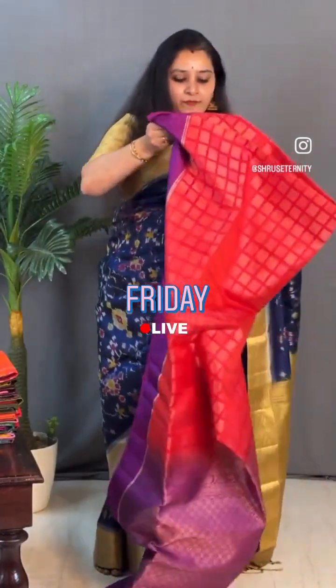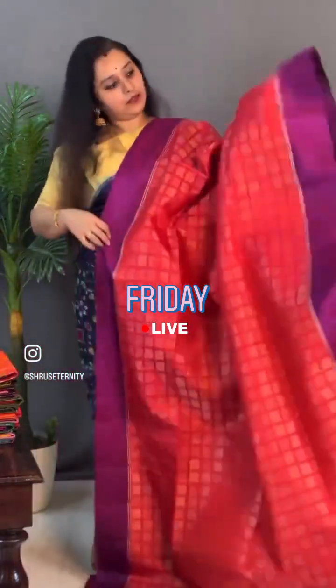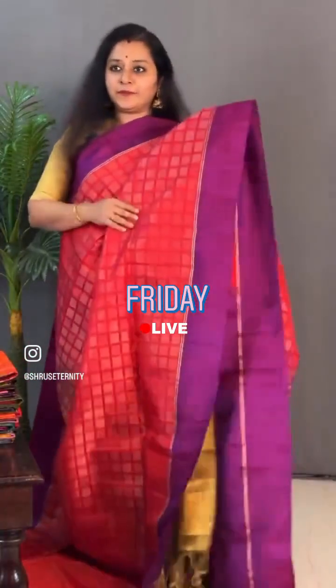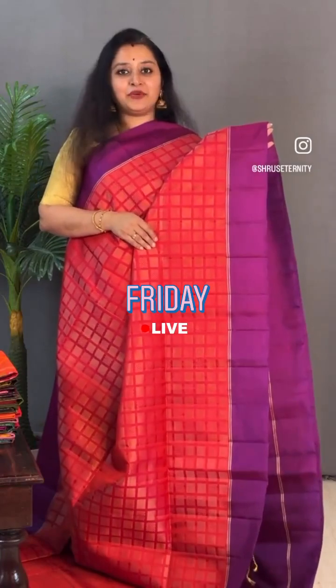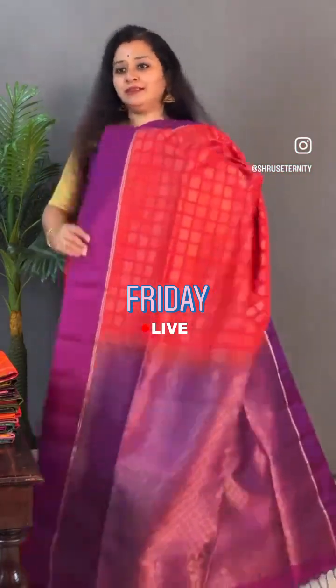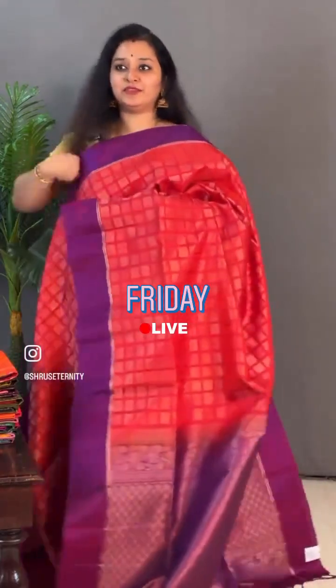Moving on to sari number 8, priced at 9,599. A double shaded pink with a purple combination. This has got brocade zari with box pattern design running all through the body. Contrast purple color border on either side. It's quite a simple border. A zari pallu in purple and a nice plain purple color. Beautiful one. Priced at 9599.